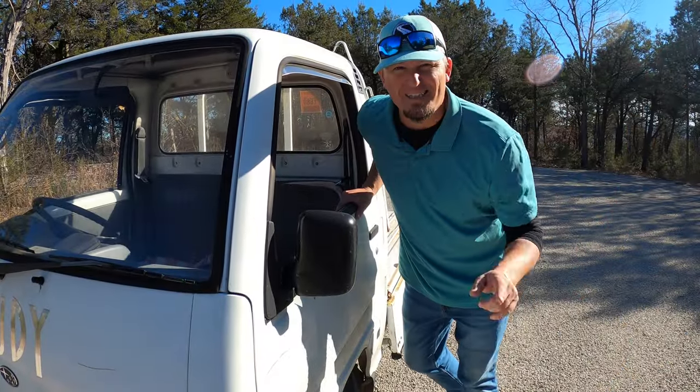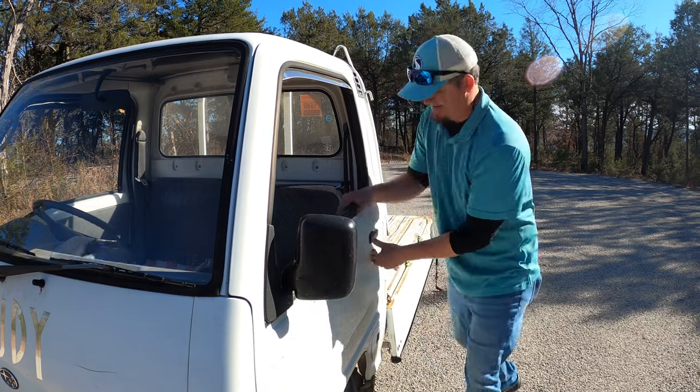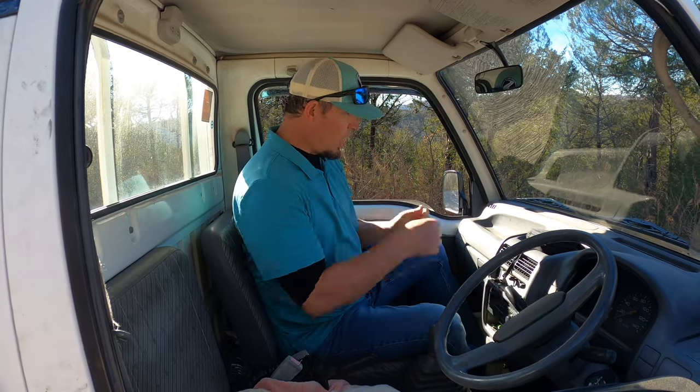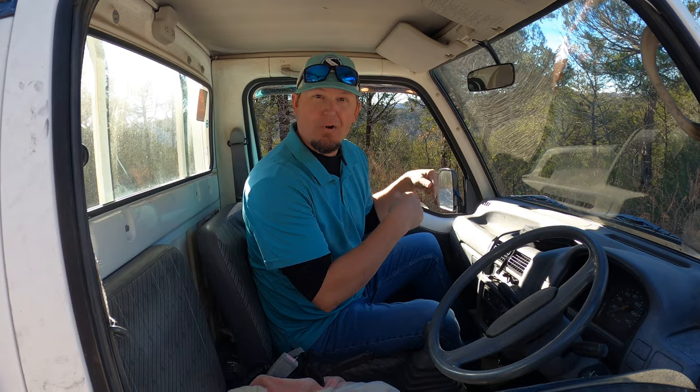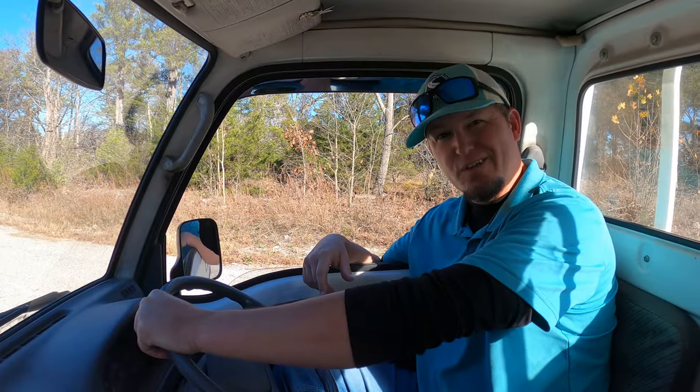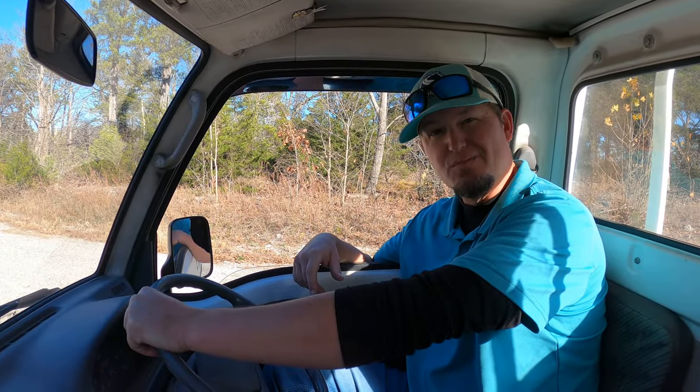I can't wait to show you guys the awesome interior of this hot rod. Welcome to the interior of the hot rod. You might notice all the things for driving aren't on this side of the truck. They're on that side. That's because this thing came from overseas. So this thing is just like a real car. It's just a lot smaller.